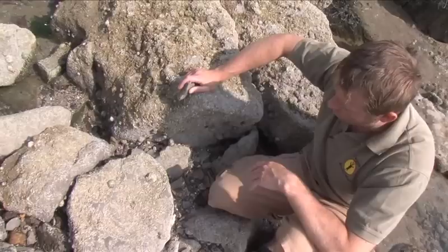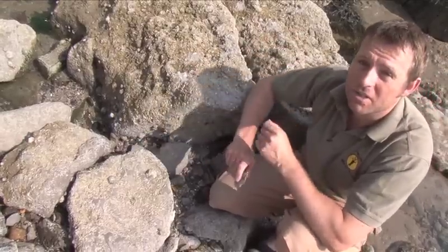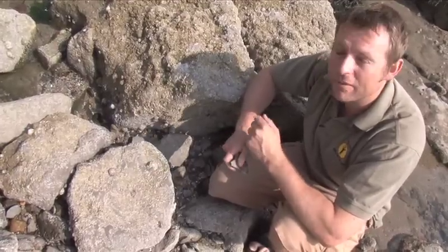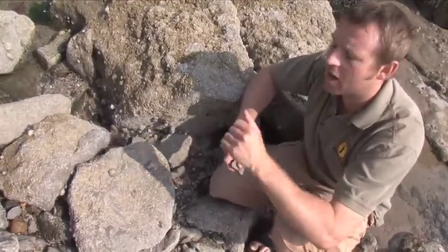So what we need to do is to sneak up, because they can feel the vibrations as we approach them. So if we sneak up very carefully, we should be able to tap them off the rock, either with our foot or with a small stone, without too much trouble. But if they know you're coming, they're going to clamp down really hard, and they're a nightmare to get off.